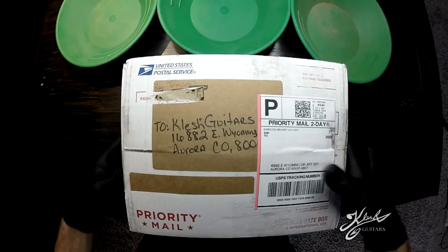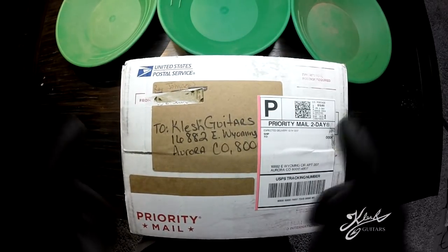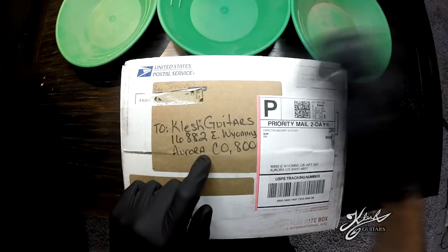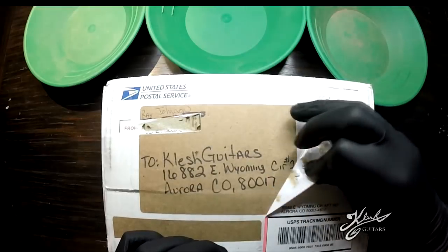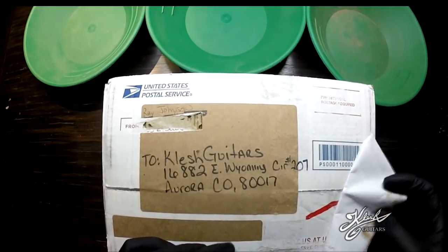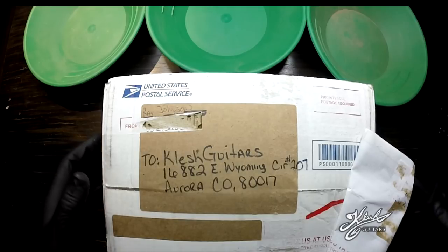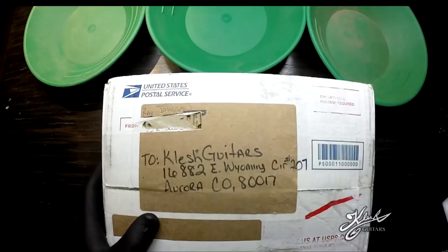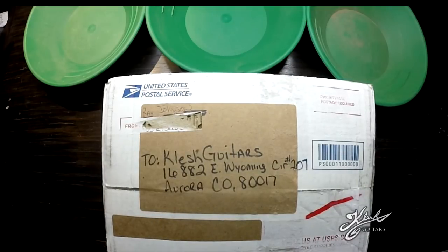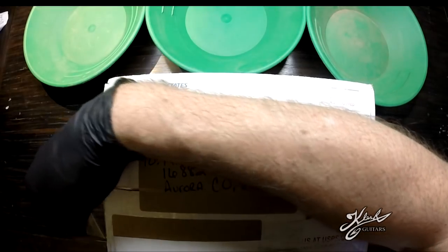Alright, so here's the actual package here from Ray. And if anybody's interested in sending me something, this would be the address, actually. There it is. That's my address if you want to send me some pay dirt or anything. Anyway, let's go ahead, open this thing up, and see what we got.